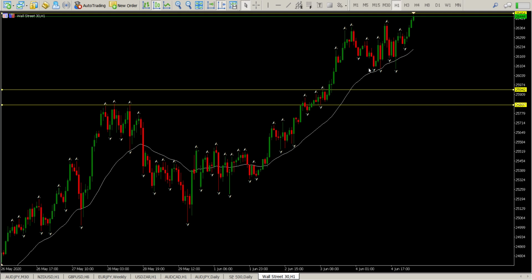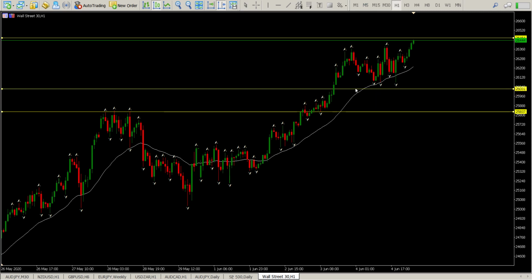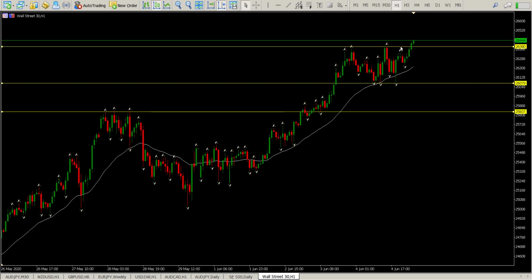Okay, there was no pullback onto structure here at all. It basically just pulled back into the middle of nowhere onto a moving average, and that just doesn't do it for me. I wanted to see a pullback deeper here. So I'm still sitting on the sidelines, and because it's non-farm payrolls as well, definitely staying out of this at the moment. If you are going to trade this, you could probably argue you have a potential range formed at the moment. I really don't trust what's going on here.